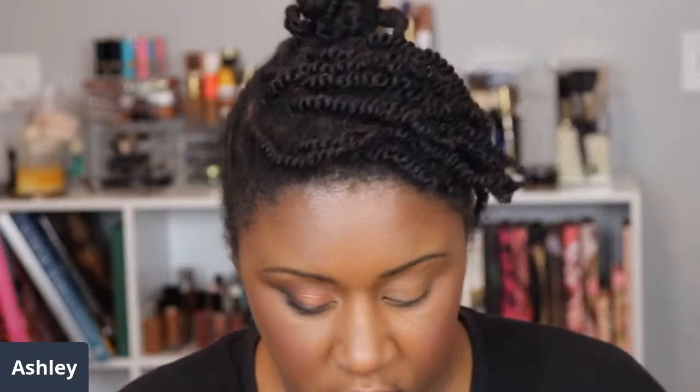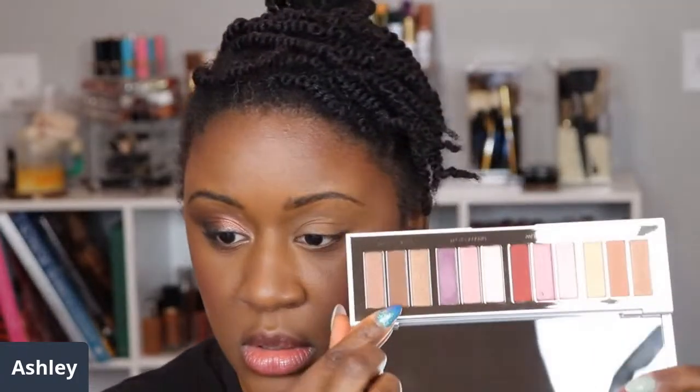All right, I'm curious about this brown. So I'm gonna use this brown in my outer V and crease and stuff. You said the blush is popping. Thank you. I like it, man. I was not expecting that. I really wasn't.